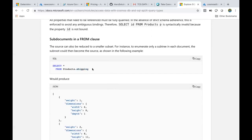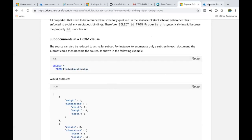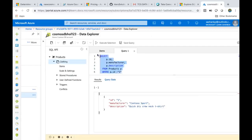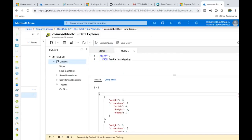Okay, getting me, everyone? I'm trying to read only the data which is there inside shipping. Let's copy this and go here and paste this code here and say execute. You get only the shipping related information here, like first one is for shipping, second one is for shipping. Clear, everyone? And again, we have a dimension inside it. So if you want to get the dimensions, you say dot dimensions and say execute. You get only those records.